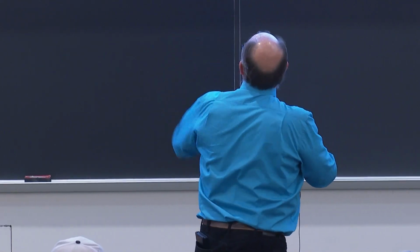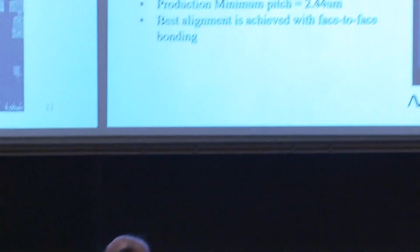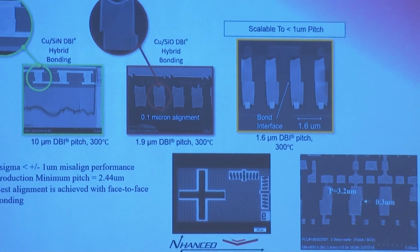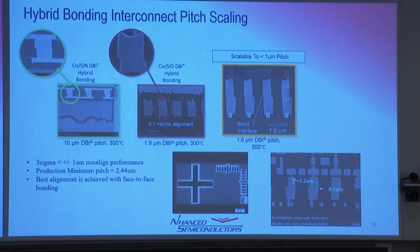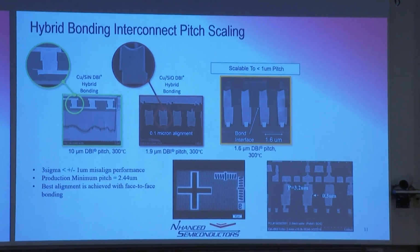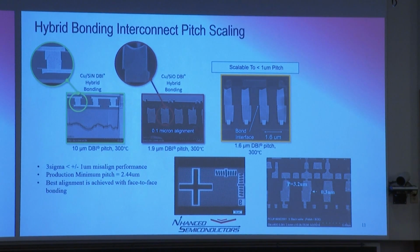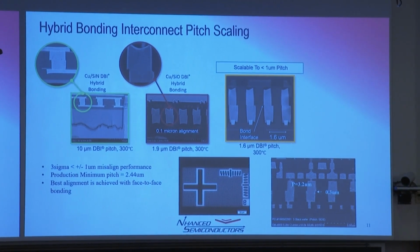So, here are some of the bonding things that we've done. We have gone down to 0.8 micron pitch for micro displays. So a 0.4 micron pad and bonding about 10 million pixels in a micro display, about a quarter inch on a side. And that was gallium nitride, because that's a really good material to build LEDs, bonded to silicon, which is a real good material to control and drive them.